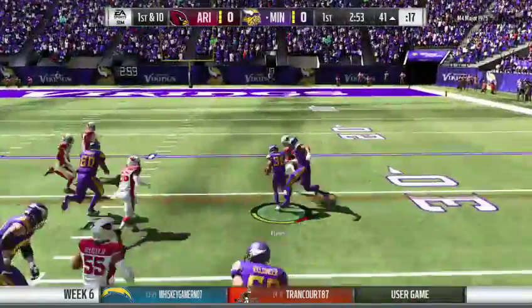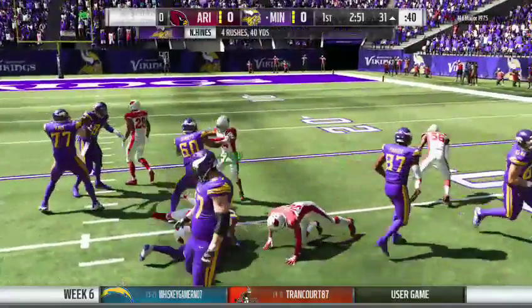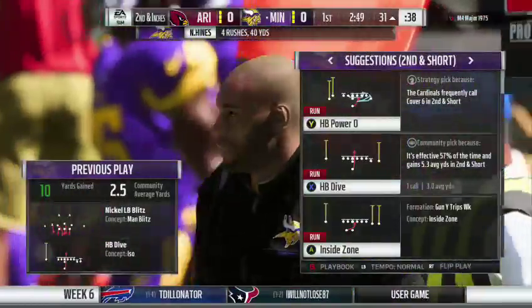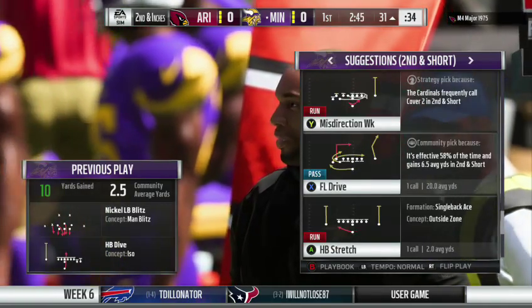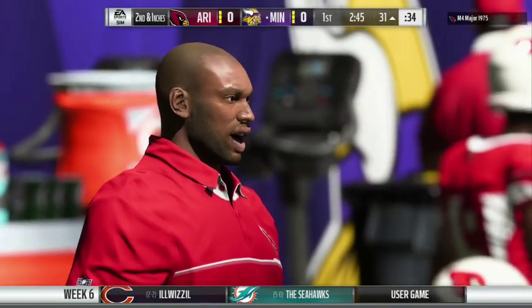Here's Hines. And this time not quite to the 30. It'll be down at the 31-yard line. That one good for 10 yards, and it'll be second and very short.